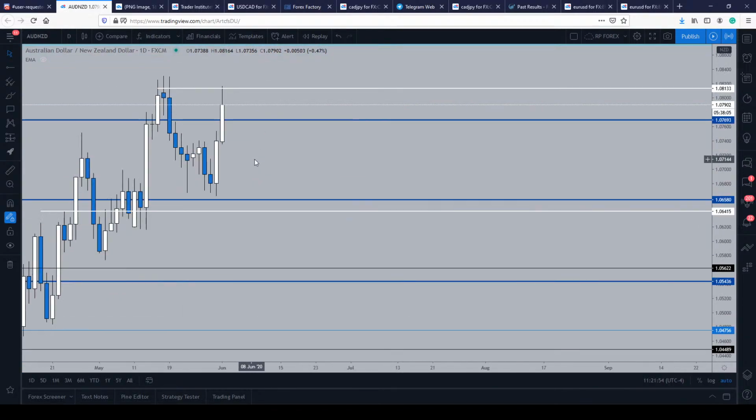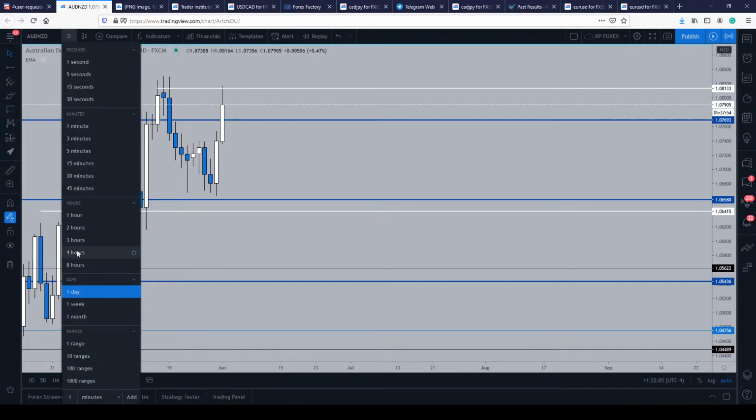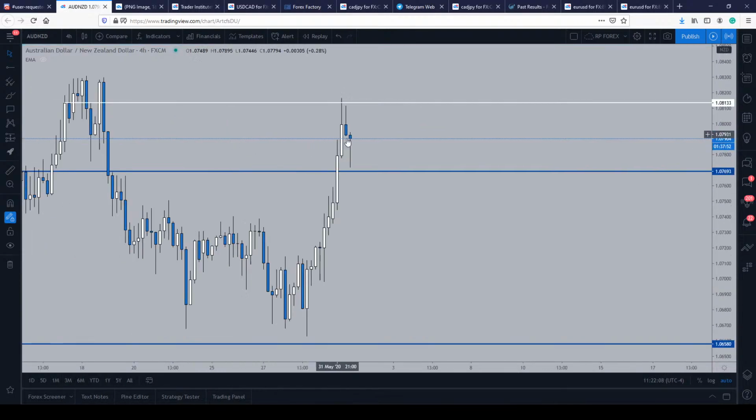So I think last time we took a short from I believe here, and we got maybe that 30 pip move, but this time around we're probably looking for that same kind of rejection, and so I'm going to wait for this 4-hour candle. Because right now it's a bearish hammer. It's not a good entry for shorts, but if it does turn bearish all the way through, we'll take the short.